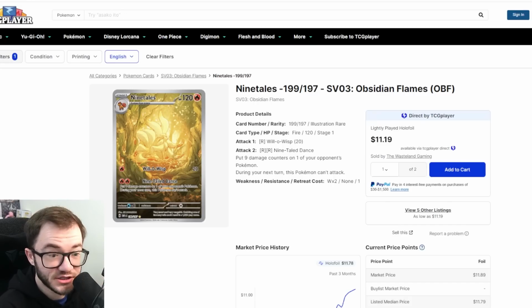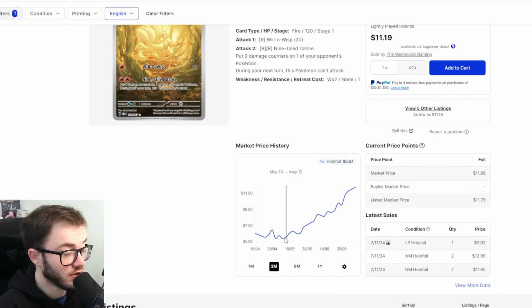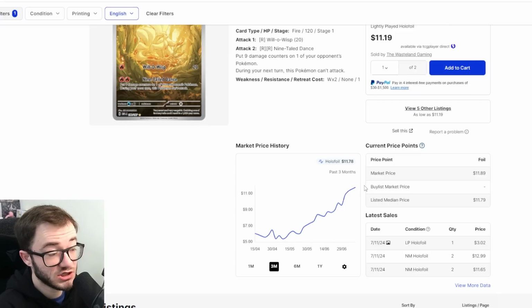Right, let's look at ones that are actually doing something, which is the Obsidian Flames Ninetales. This is actually one of my favorite cards in the set. In fact, I would say it is my favorite card in the set. I do like the Charizard, but I gotta take it. Ninetales is beautiful. We're looking at nearly $12. Not the most expensive card, but it has been going up. You know, over the past 3 months, it's gone from $5 to $12. It's more than doubled in value in 3 months, which is incredible.